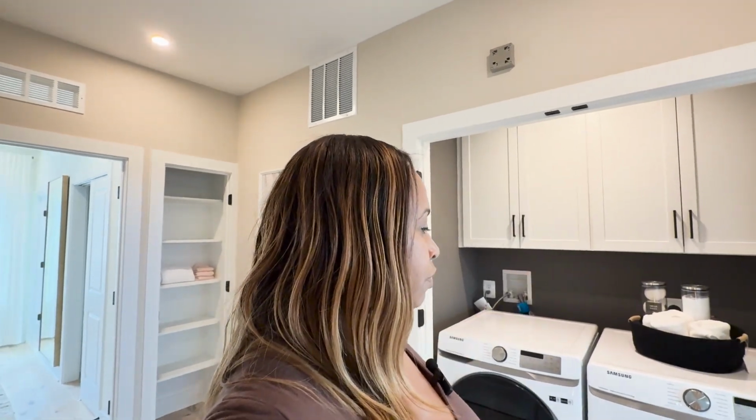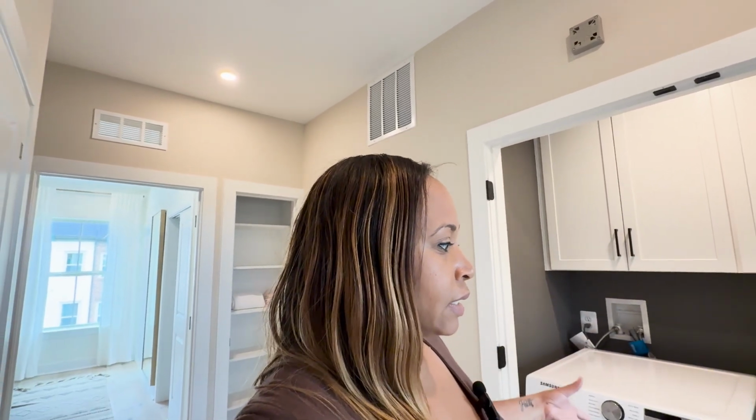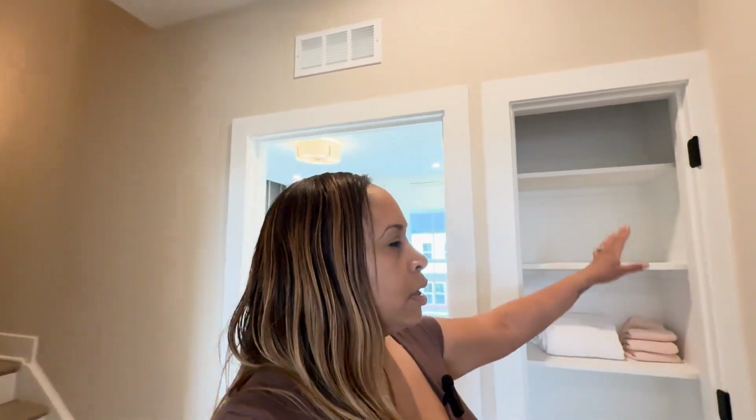You have your laundry room right here. And there is an option to add an actual room if you would like, versus like this laundry closet, if you want to call it that. Let's save the primary for last. That's the juicy part. You have some linen closet right here. If you're wondering if this will be open, they will add dooring, but this is just for showing it, of course, for the purposes of the model.